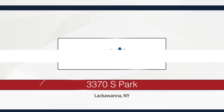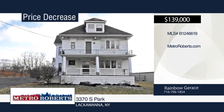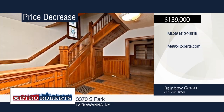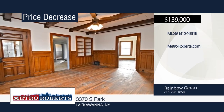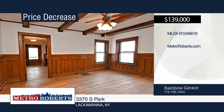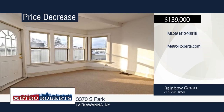Bring your ideas, creativity, and finishing touches to this delightful 2-unit property that could be home to you and your business. The gorgeous front entrance with stained glass windows and wooden staircase welcomes you into the home. The cozy upper unit features 3 bedrooms, 2 bathrooms, galley kitchen, dining room, and large living room with laminate flooring. Its charming and freshly painted lower unit offers 2 bedrooms, 1 bathroom, beautiful solid woodwork, and hardwood floors mostly throughout.